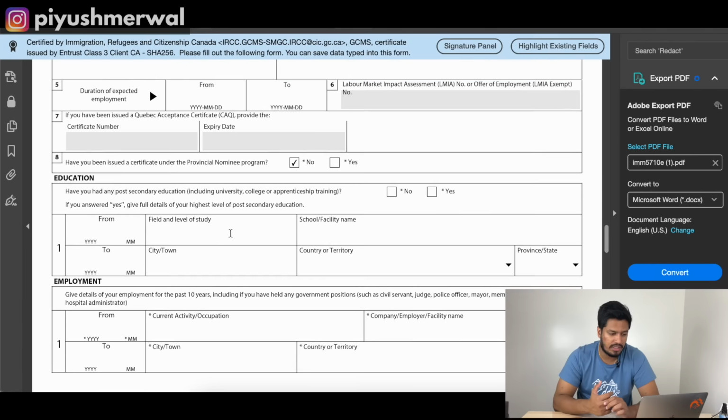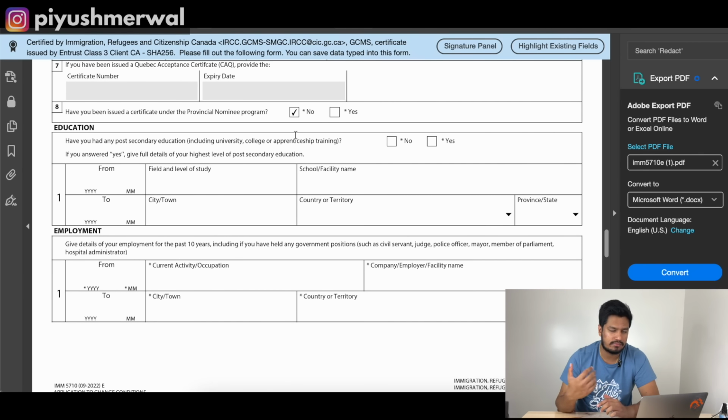Now, education. So since you completed a 1-year, 2-year or 3-year education inside Canada, you're going to select yes. That's why they're issuing you a PGWP, postgraduate work permit, right? You're going to select yes, and you're going to enter the Canadian education that you just took. So my education was this and this.